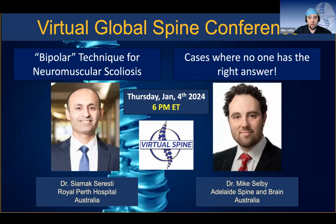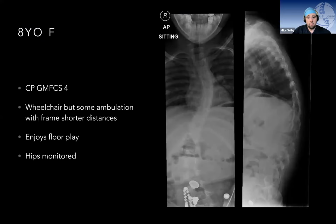I just wanted to run down a case of mine that I had, and this is when I work mainly in private hospitals now, so I don't get the opportunity to treat CP kids that much anymore. But this was a young girl who was 8, GMFCS4. She did ambulate short distances, but was mainly in a wheelchair for longer distances. She really enjoys getting on the floor and moving and playing. And a lot of these kids do that. She has some hip dysplasia being regularly monitored.